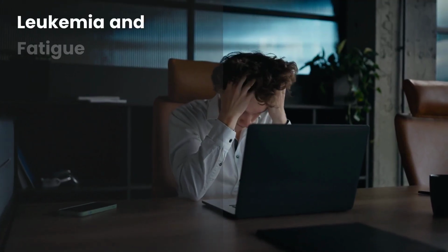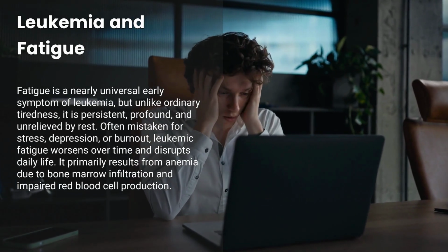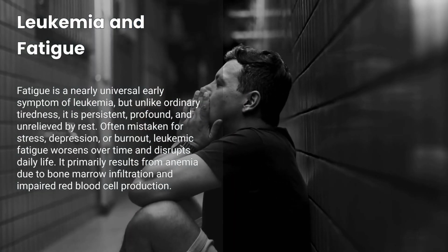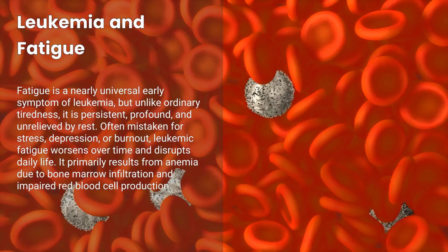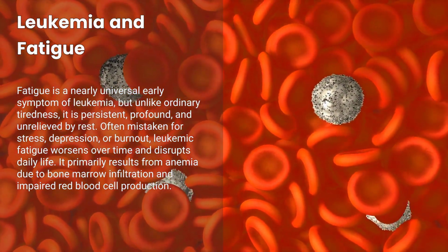Fatigue dismissed as stress or depression. Fatigue is a nearly universal early symptom of leukemia, but unlike ordinary tiredness, it is persistent, profound, and unrelieved by rest. Often mistaken for stress, depression, or burnout, leukemic fatigue worsens over time and disrupts daily life. It primarily results from anemia due to bone marrow infiltration and impaired red blood cell production.